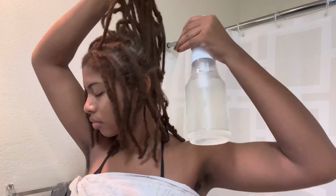After my hair is semi-dry, that's when I go in with my lock spray and I kind of just rehydrate my hair, I guess. This is what I'll use in the morning to rehydrate my hair and throughout the day. And after I rehydrate my hair, I always follow up with the vitamin E oil or jojoba oil.